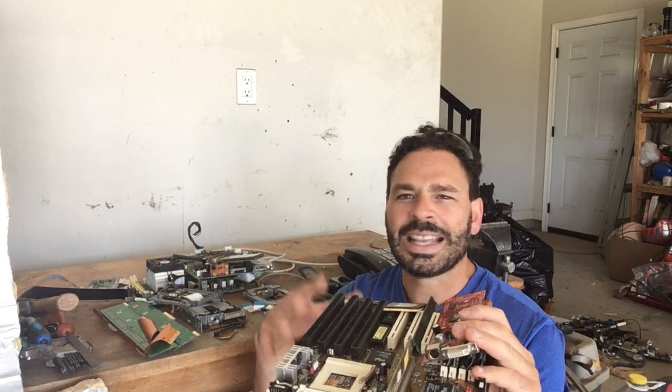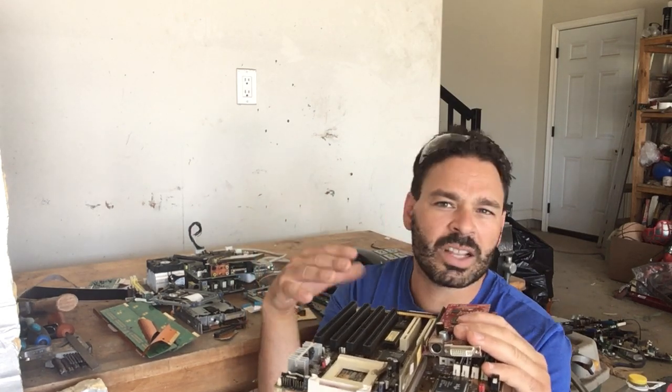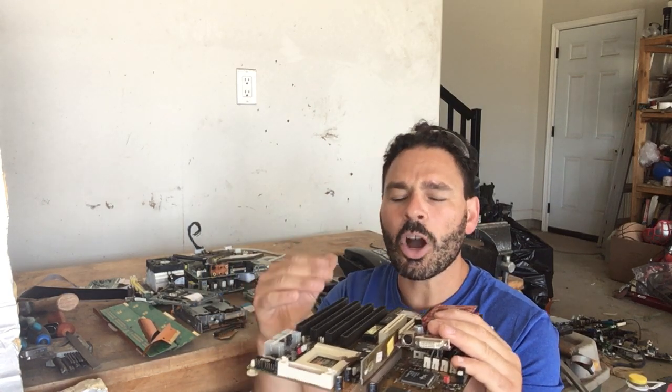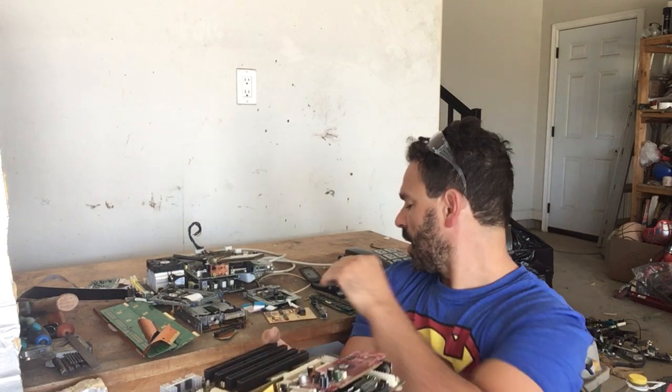Another option is online stores like boardsource.com. They will buy these off of you for the gold value. It's an easy checklist to figure out what circuit boards you have. However, I have not done that yet. I've looked a little bit into that, but because I live in Canada, it might cost a lot more to ship it.